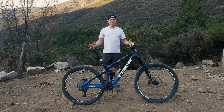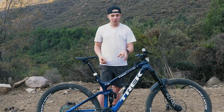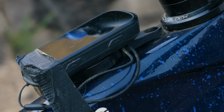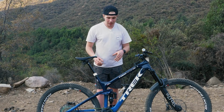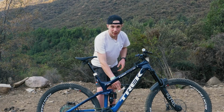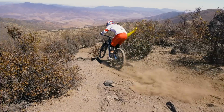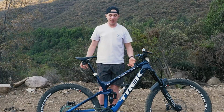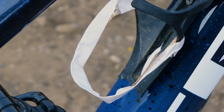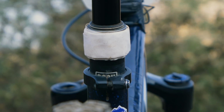So looking at the frame, there are some really interesting additions, and security definitely seems to be a theme. First up is some tape around this Garmin, which is actually on a very, very neat mount, just tucked behind the stem there, just for added security. Secondly, you might have noticed a bit of tape there. On one of the race stages, Pedro was riding and a huge boulder came up and just snapped that tab clean off. So a really unlucky thing to happen, but he made do with a bit of tape, and it looks like he carries this wrapped around his seat post just to get him out of such eventualities.